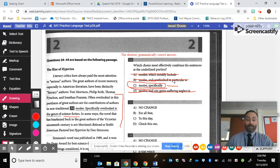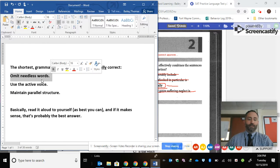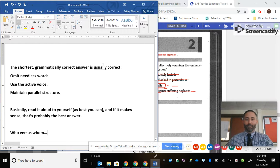So the correct answer is C, and that just goes back to what we started this particular lesson with: omitting needless words. If you don't need them, they shouldn't be in there. Using the active voice, maintaining parallel structure, and then I accidentally taught a lesson about who versus whom in this, but that's an okay thing because that was worth the time. I was going to have to do a video about that anyway, and now it's already completed. So I hope this was informative.